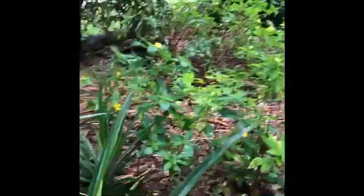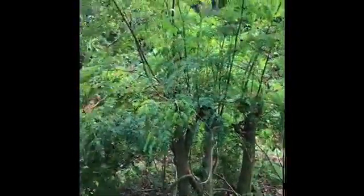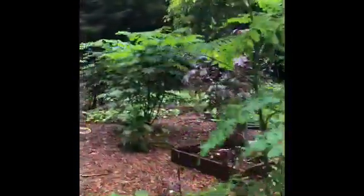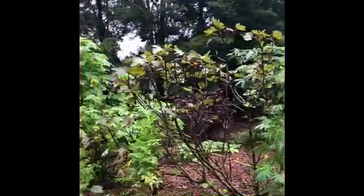Coming through the back, we have lemongrass, cardamom, turmeric. We also have some moringa right there. And then that big tree right there, that's a jujube, which is pretty new. We don't have fruit yet. We just passed some cranberry hibiscus and some chaya.